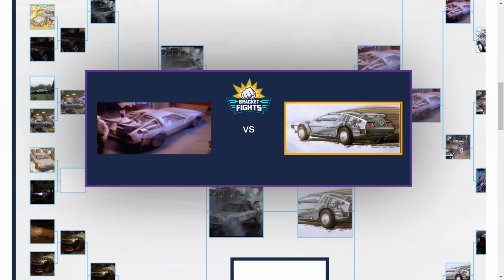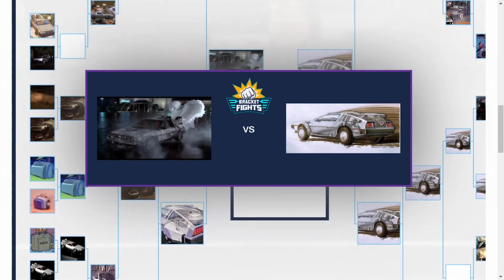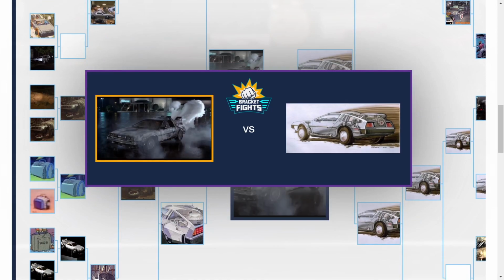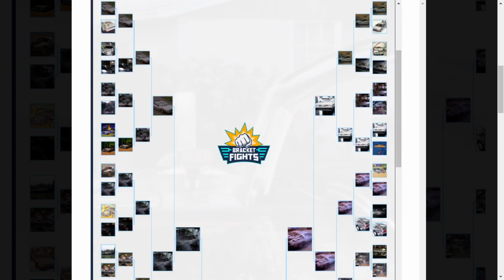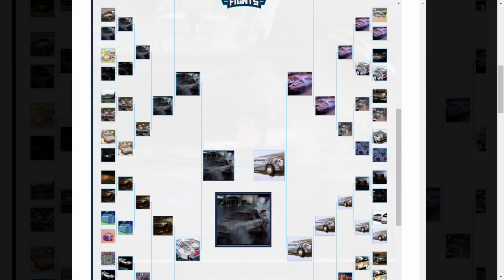Alright. Concept art versus Ice DeLorean. I think I know which one's gonna win. Ice DeLorean? Yes! I can't believe it won. There it is. Ice DeLorean wins.